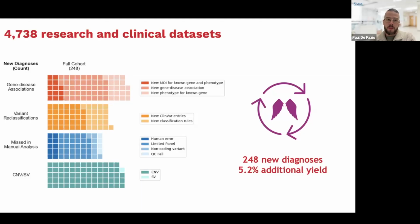But this tool is available to use. It's on GitHub. There should have been a link in the previous slide. And yes, again, that's something that we've seen a lot of value from our exome and genome service.